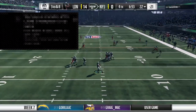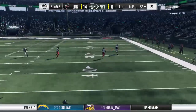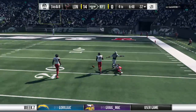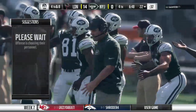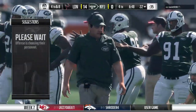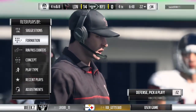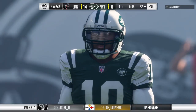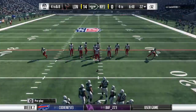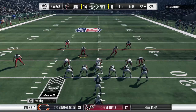From the gun, Bradford. Looking deep downfield. And incomplete. He can't hang on. Would have been a nice catch. Instead, it brings up a 4th down. This defense is continuing to contest every deep ball that is thrown downfield. And, look, it doesn't matter whether you're playing man or zone. Eventually, that becomes man-on-man, and you've got to trust yourself and go up at that moment of truth and make a play on the football.